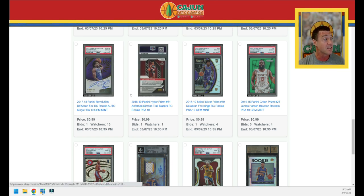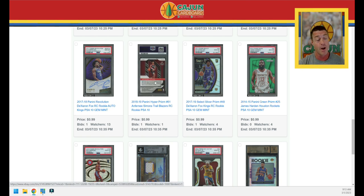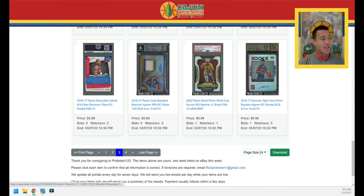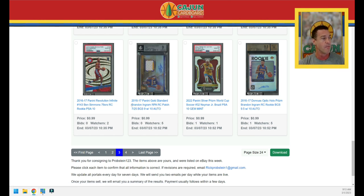Another De'Aaron Fox. This is also his Rookie Revolution autograph on card, and it's PSA 10. Another Simmons. This one's the Hyper. Very rare in PSA 10. We've talked about that. Silver Courtside De'Aaron Fox. A green Harden, which may or may not do well. I don't know. We'll see. Yes, he who shall not be named, Ben Simmons Infinite Rookie PSA 10, numbered to 25. Brandon Ingram rookie card here from Gold Standard. It's a 10 for the auto, but it's a BGS 9 two-color patch auto.